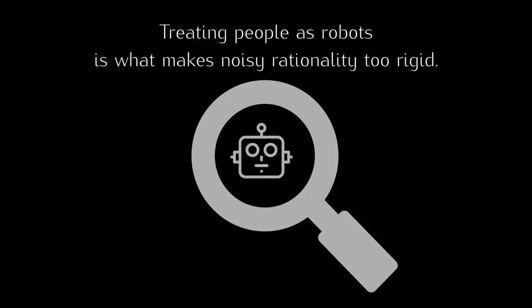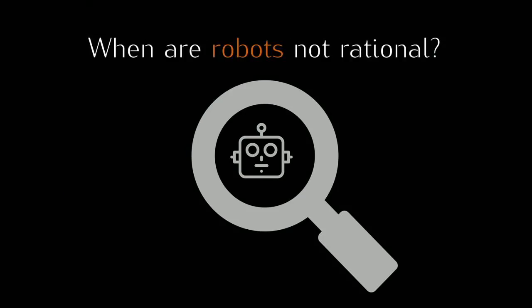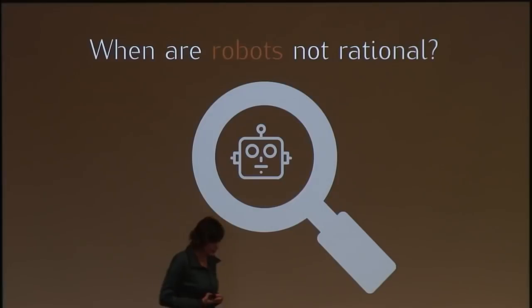Now, what I decided to do is lean into this. So yes, it's a problem that makes noisy rationality too rigid, the fact that we're treating people as robots. But here's an interesting question. What if it's also the key to fixing it? In other words, what if we thought about when robots are not rational? Because the idea is it's almost like a recipe for fixing noisy rationality.